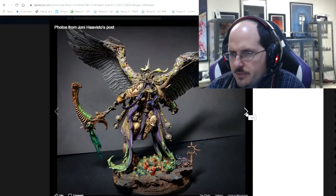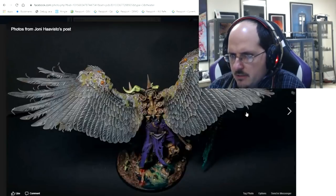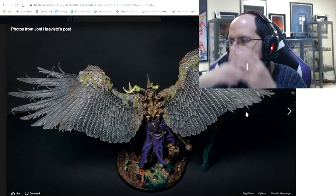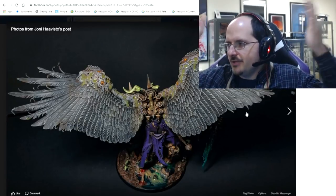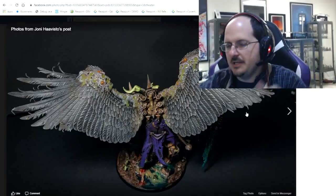I don't mind the feathered wings. I think those are fine. But they don't work because they're too big, flat, and the same color. Like, this guy is a riot of different colors going on. And then I get to the wings and it's just like gray. The least interesting of colors. And so much of it.